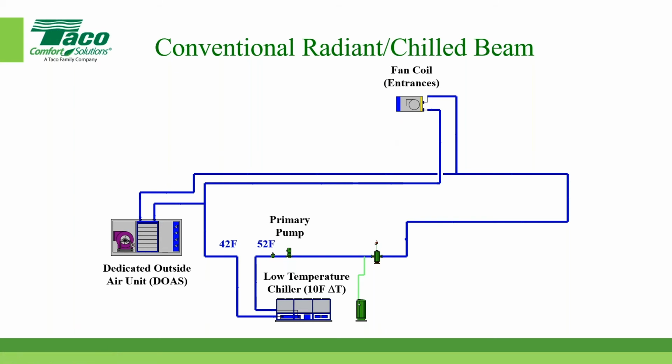I know at our facility in Cranston, Rhode Island, that Rich worked very hard on when he was in a different career. We have some entrances into the chilled beam area, the area that's cooled by the chilled beams, and we have fan coils there to take care of that inrush of air. So you need cold water there too, right? When I say cold water, I'm saying below your normal type of cold water.